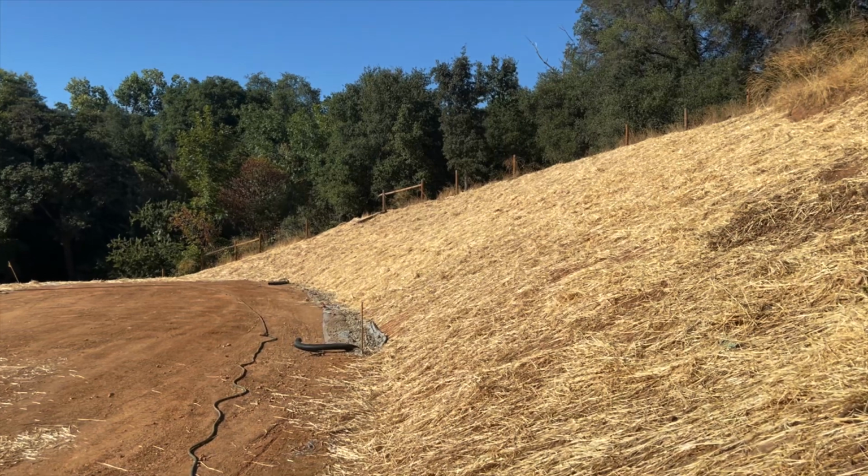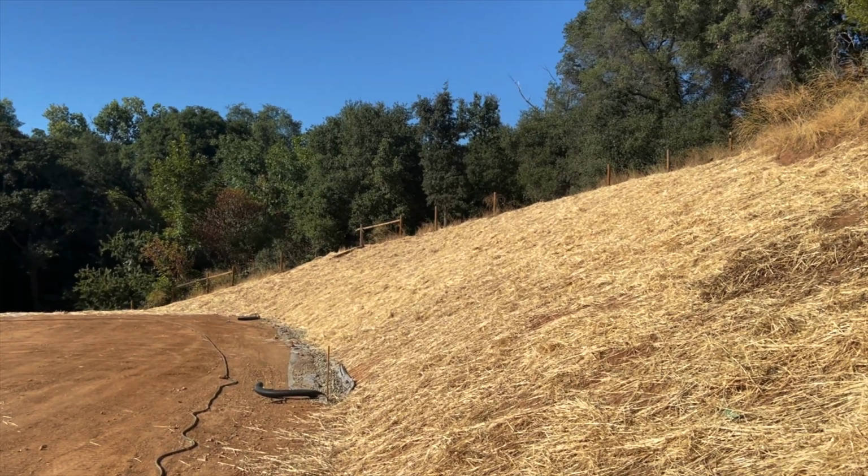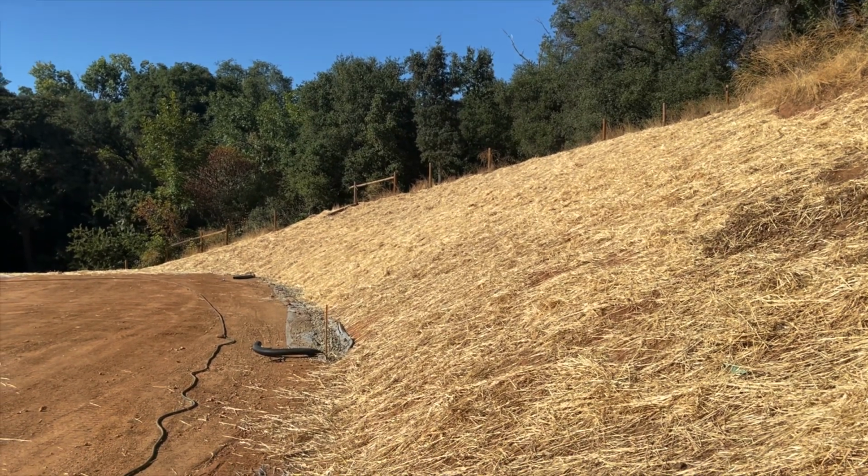And you know, they said it was a surcharge that was placed upon the wall, which is just a fancy way of saying that there's a horizontal load being placed against that wall from the force of the hillside. All that mass up there on the hillside would have required me to do an engineered wall.